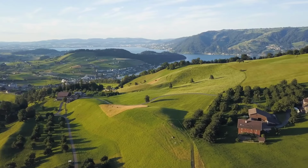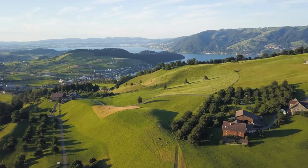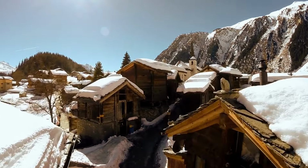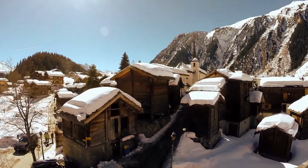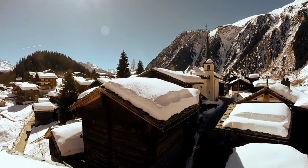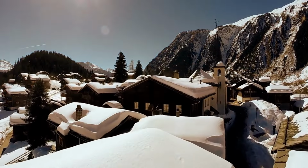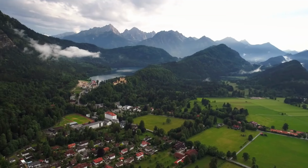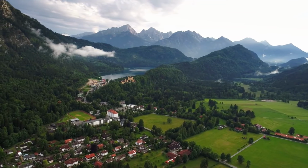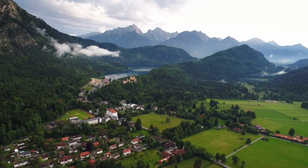But perhaps Oberammergau's most famous attraction is its passion play. Performed every 10 years, this dramatic retelling of the life and death of Jesus Christ involves over 2,000 performers, all residents of the village. It's a tradition that dates back to 1634, born from a vow made during the 30 Years' War.